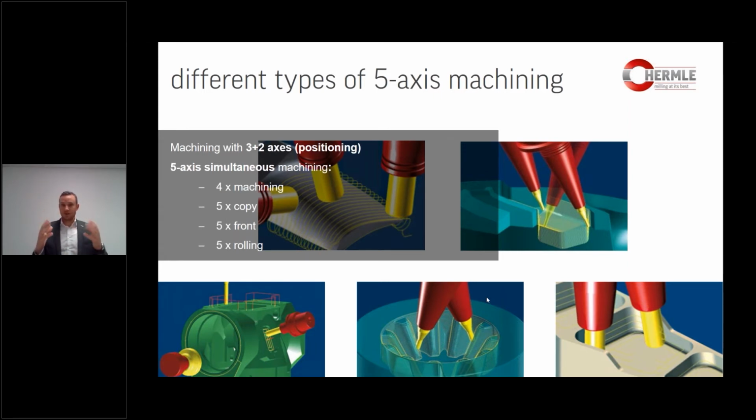Not everybody is doing only inclined surfaces and 3D contours. A lot of our business, the business of our customers out there, is 3+2 operations, and I also want to shed some light on that, why a 5-axis machine is also beneficial for those applications. And at the end of the day, it should not just be beneficial when it comes to saving cycle time or just making the application look nicer.